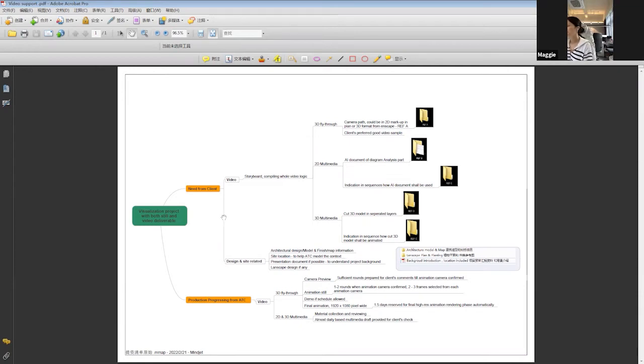A first-time client will often feel it might be very complicated to communicate about an animation, but we say it's okay, we try to make the process easier. What we need from our client is mainly two categories of materials: the first is video production related, and the second is project background related materials.